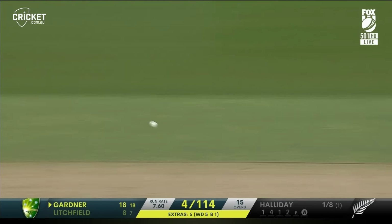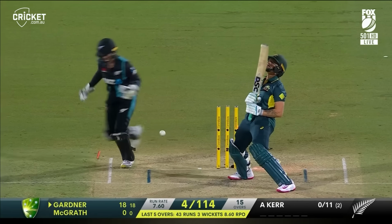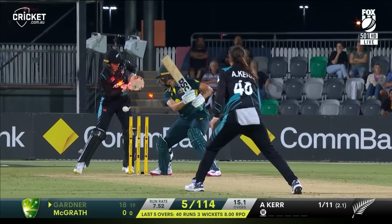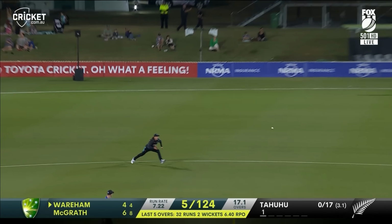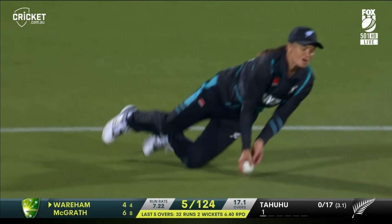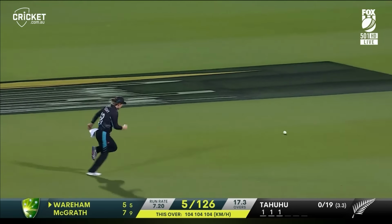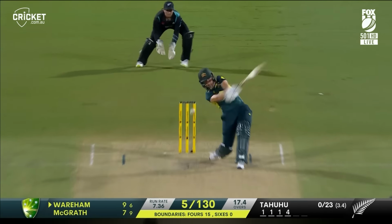Leg stump. So Halliday, the part-time bowler for New Zealand. 2 wickets in 2 balls. The first to Halliday, the second to Kerr. Hand comes off the bat, and it's just short, or is it in the hands of Suzie Bates? Inside edge, past Gaze, the field is up. And Halliday thought maybe she could get there, but doesn't. And they keep on bowling well. Stump to stump, you miss, I hit, Wareham's gone.